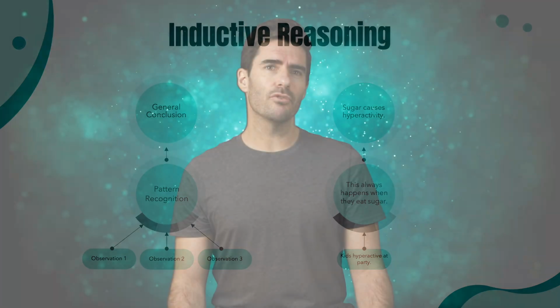We also use inductive reasoning for making predictions about the future. So, for example, if you notice that your stock portfolio has grown by an average of 8% for the last 10 years, you might predict that it'll grow by 8% next year as well.